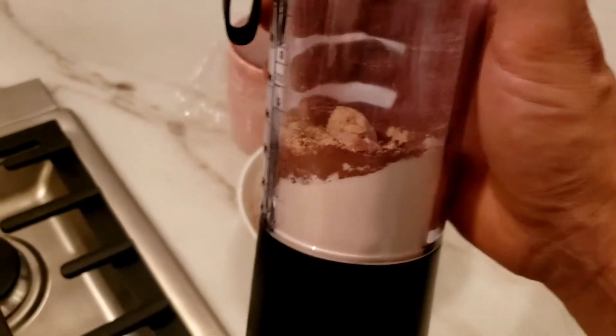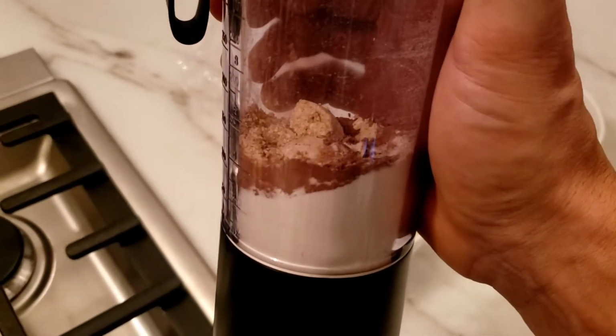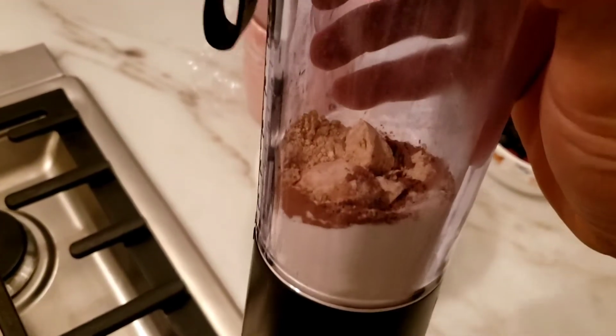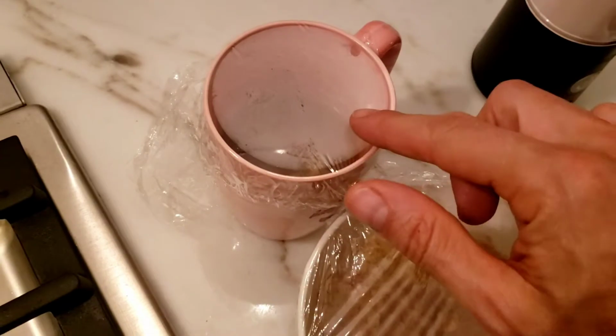Toasted coconut is the flavor. As well in there is 2 tablespoons of dark cacao powder, chocolate. I love that. And then I've got a tablespoon of peanut butter powder. And then here I got 8 ounces of chicken bone broth.